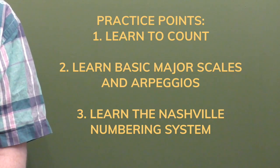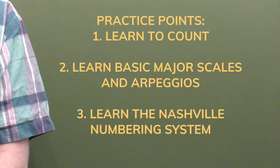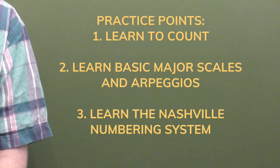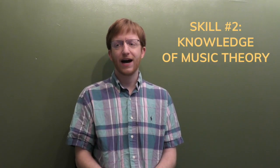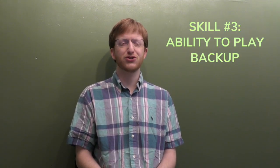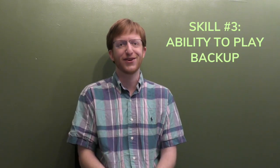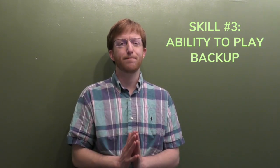If you have an understanding of the ability to count, to create harmonies, to play scales, you're gonna be so far ahead of the game when it comes to understanding new pieces of music, playing along with music you've never heard of. So again, give yourself a rating of 0 to 10 on your ability to understand and your knowledge of music theory. And the third skill I want you to think about, and remember that these don't go in any order, so they're all equally valuable. So the first skill is not more important than the 10th skill. They're all equally valuable. But the third skill I want you to think about is playing backup.